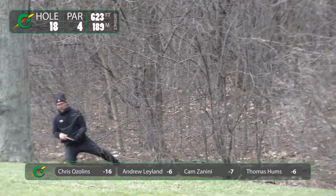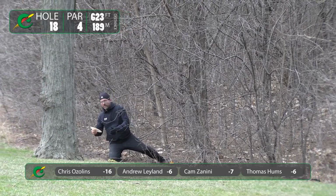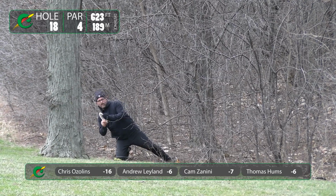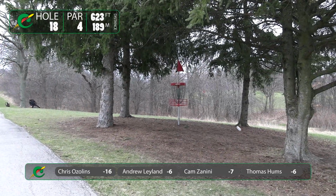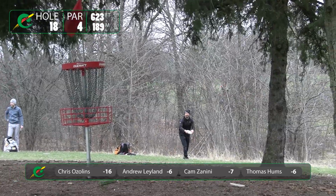I don't know, this should just happen with Cam there, but let's just assume he's in the basket. It was a great position off the drive. Yeah, just assume he's in the basket. Yeah, nice two, Cam. Well done. Nice upshot from Ozzy there. Touch. Taking a four here.